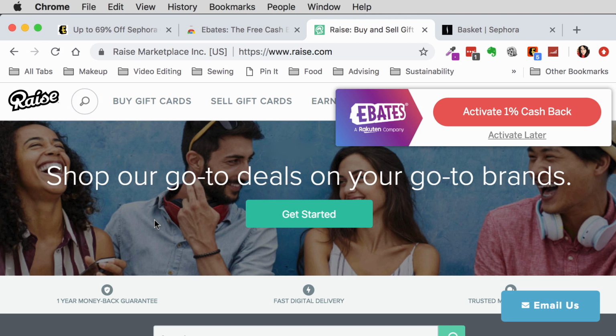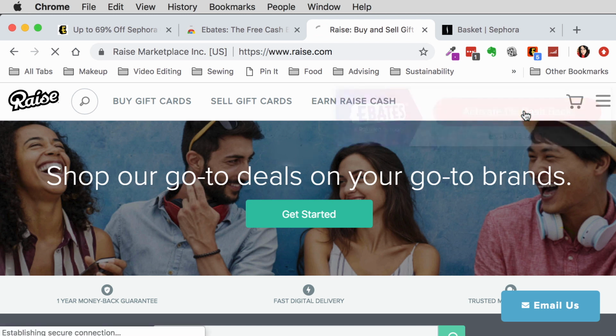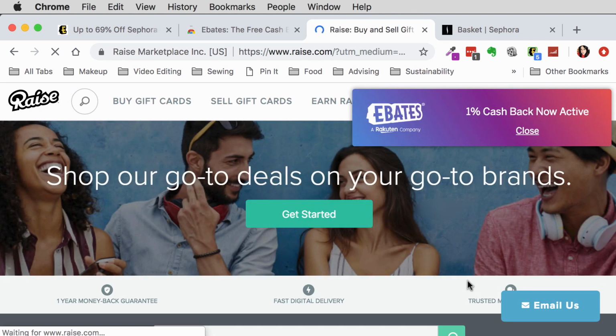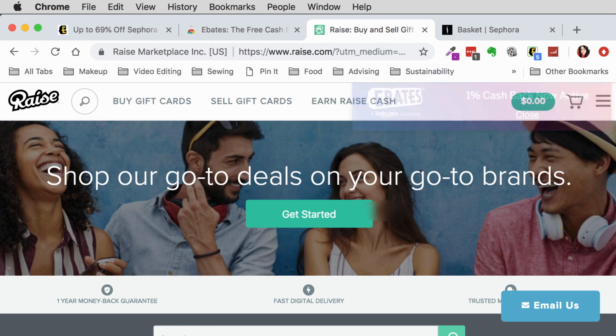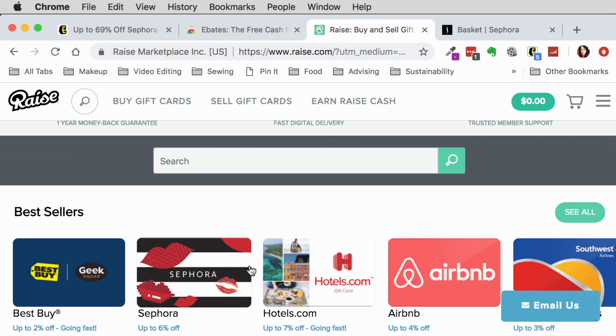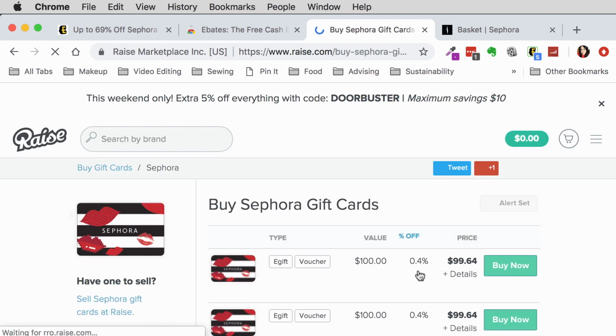And Raise works with Ebates. So first I'm going to activate my extra 1% back from Ebates, and then it's going to come back to raise.com, confirm that my cashback is active, and then you search for your store. So let's say I want Sephora. Of course, it already knows that because I buy Sephora cards off this website quite frequently. So I'm going to click on Sephora and see what they've got going on.